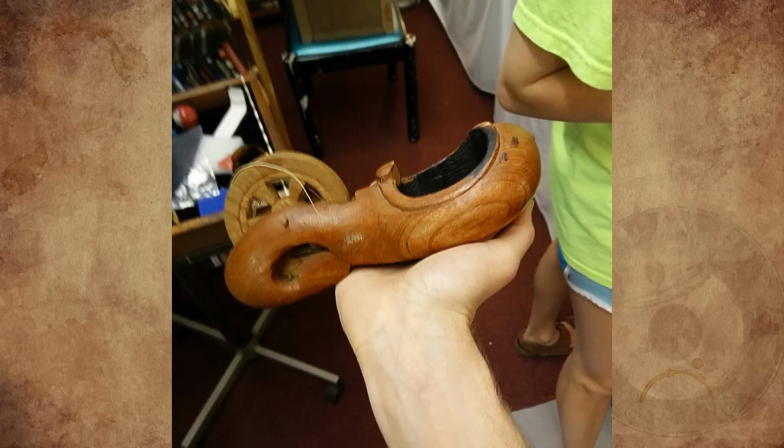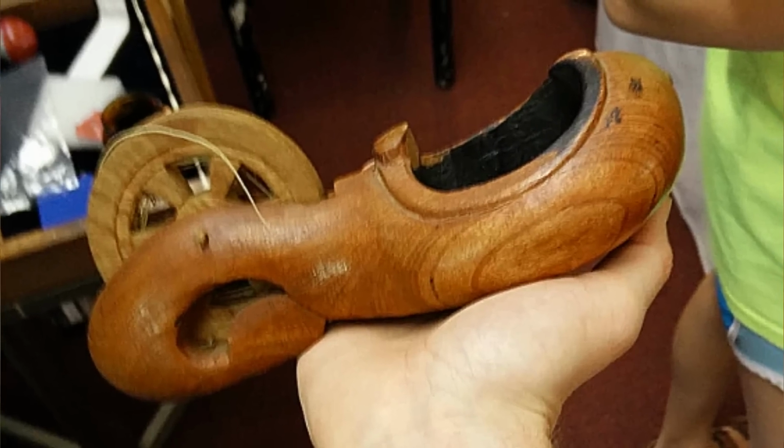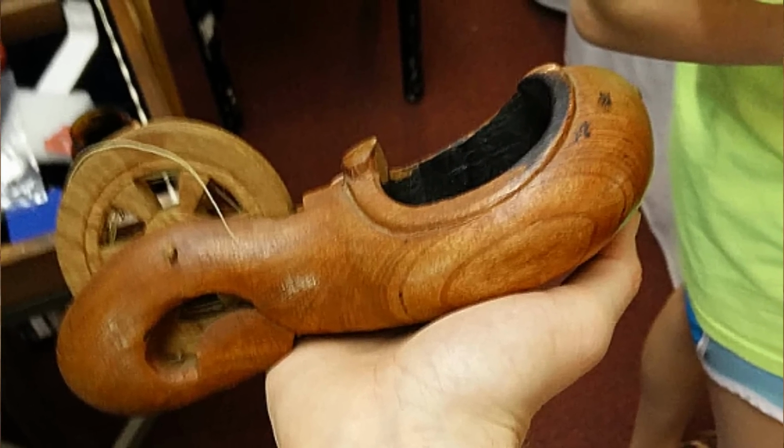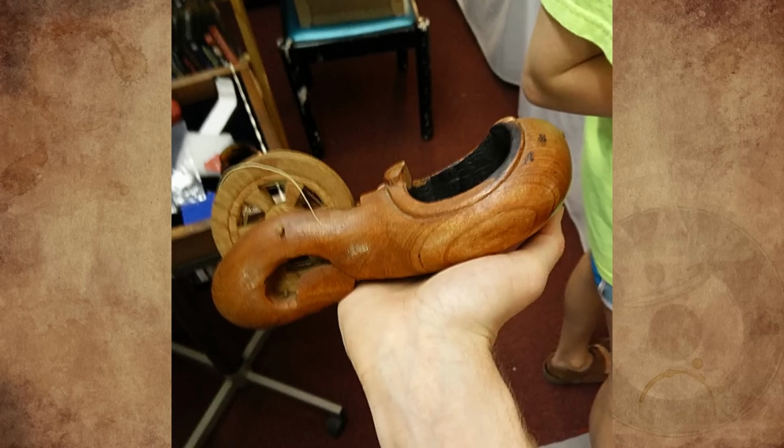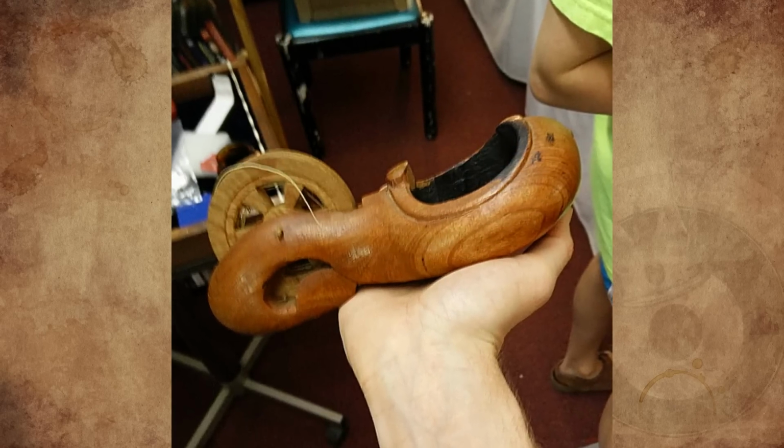What is this thing I found at a flea market? The string rolls off the wheel, goes in a hole at the end of the basin, and comes out the other side. It doesn't seem like it held an awful lot of string. And what would the basin be for? Any ideas?